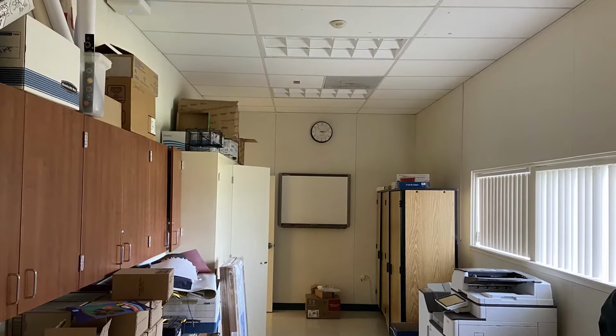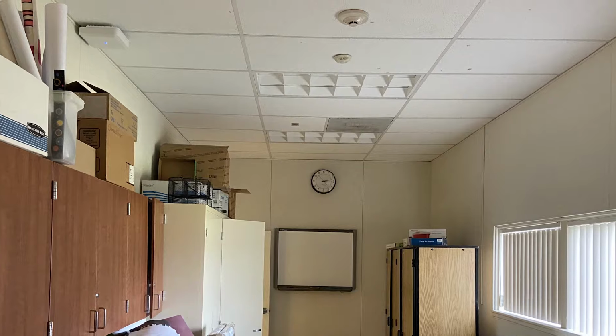Not to mention that where the lights are in the ceiling will probably be an issue with where we place that new wall anyways. So we'll have to move these two so that way each office at least gets one light.